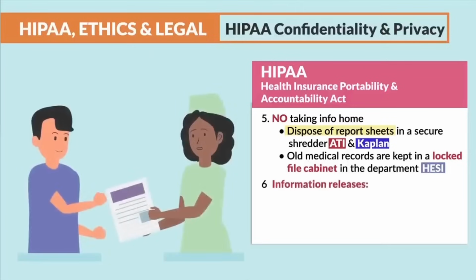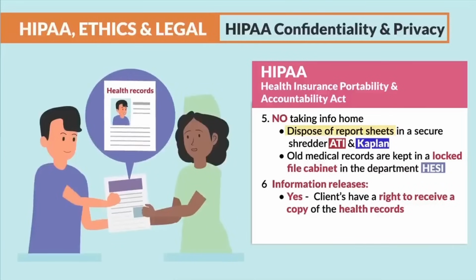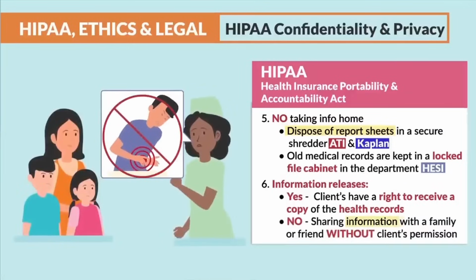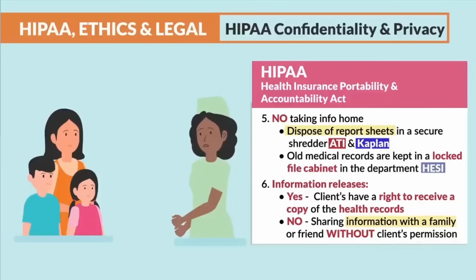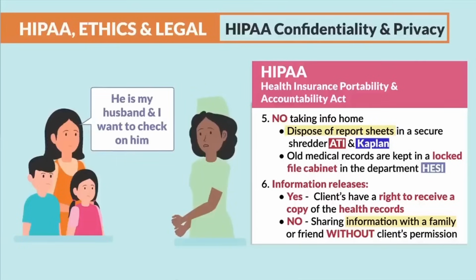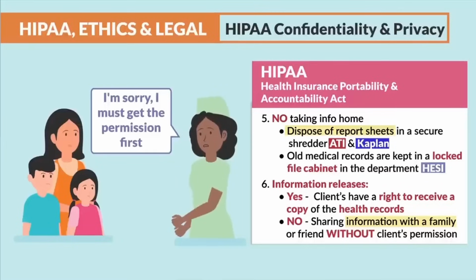Now, number 6 is information releases. So yes, the client has a right to receive a copy of their own healthcare records. But no, we can't share information with family or a friend without the client's permission. The key terms there are without the client's permission. So a big exam tip as well as NCLEX tip. Test questions love to ask questions about a client's spouse asking for more information. You must first get permission from the client. Trust me, it's always tested.